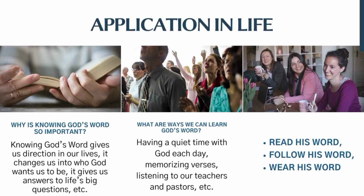Let's do as Deuteronomy 6 tells us and tie God's word as symbols on our hands. Why is knowing God's word so important? Yeah, knowing God's word gives us direction in our lives. It changes us into who God wants us to be. It gives us answers to life's big questions.